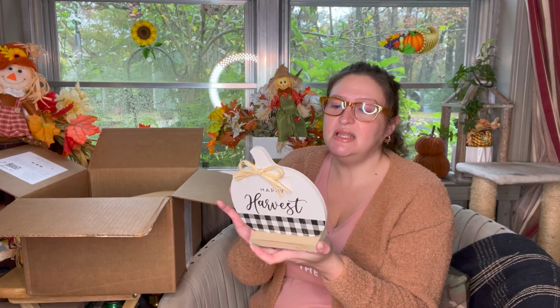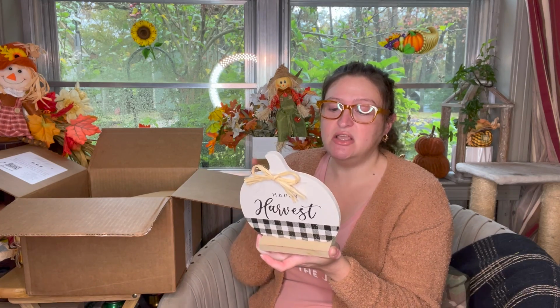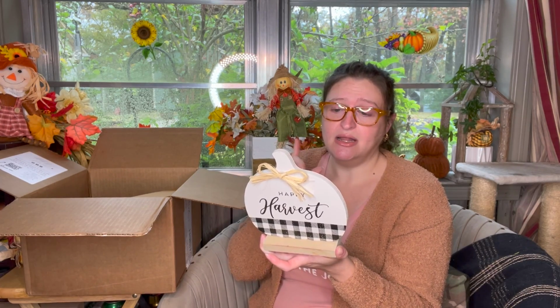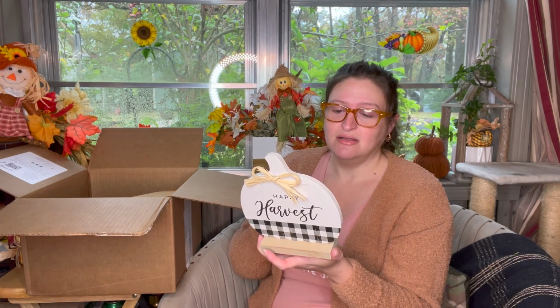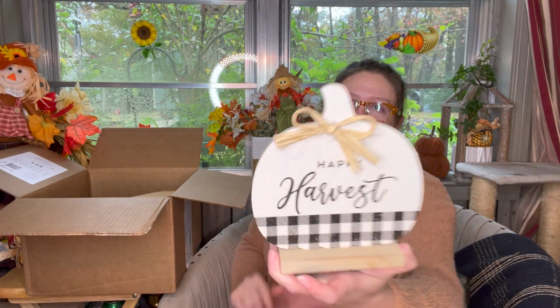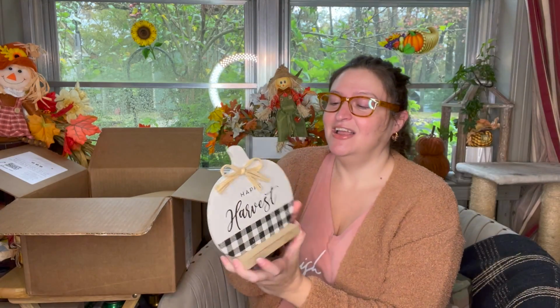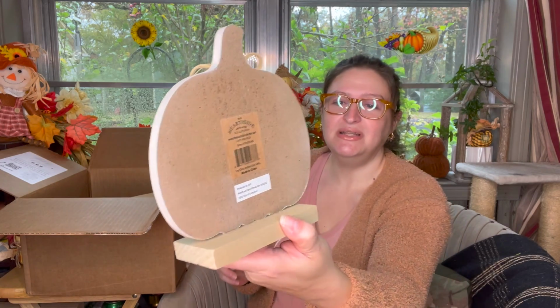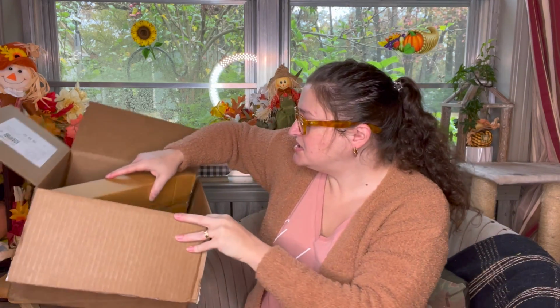But this is the Hearthside collection at www.thehearthsidecollection.com. There's a phone number back here. It says for decoration use only. Really, what else are we going to use it for? But I think it is beautiful. It is on like a plywood board, but it is nice. I do like it. It's very cute. Set it back there.